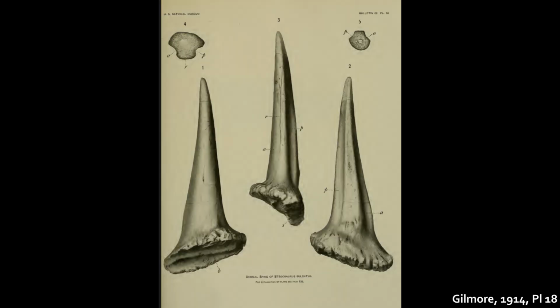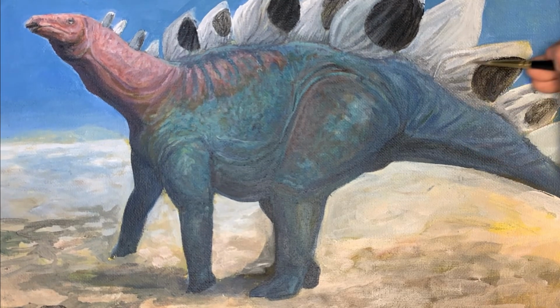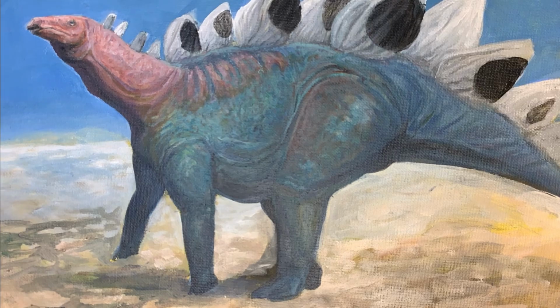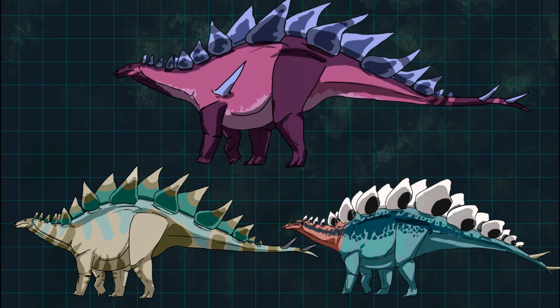what appears to be a parascapular spine, which is the same type of spine you'd see in other more basal stegosaurs. Now this is very interesting because we have quite a few specimens of the other Stegosaurus species. In fact, Stegosaurus is the most sampled stegosaur, but we don't have any parascapular spines from the other species.